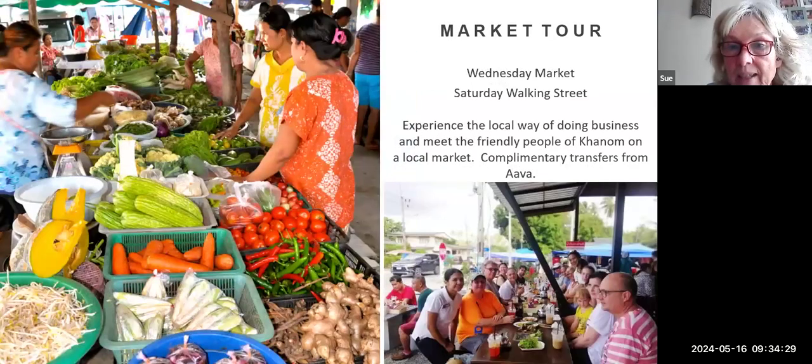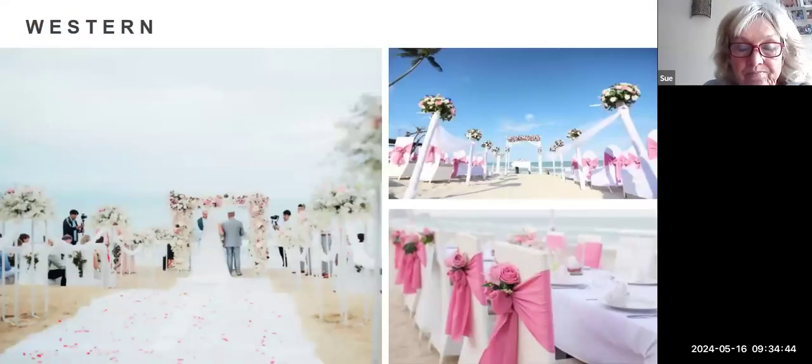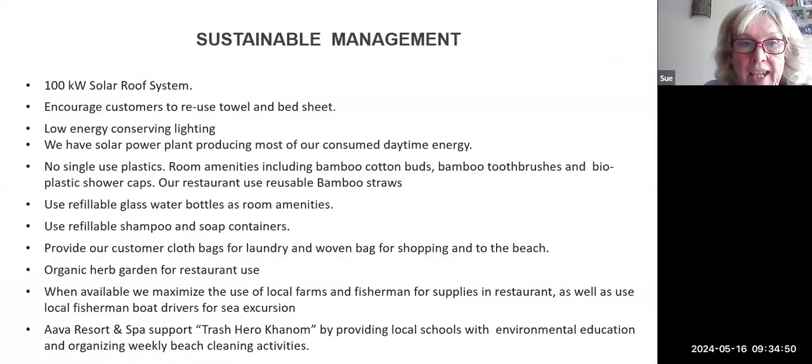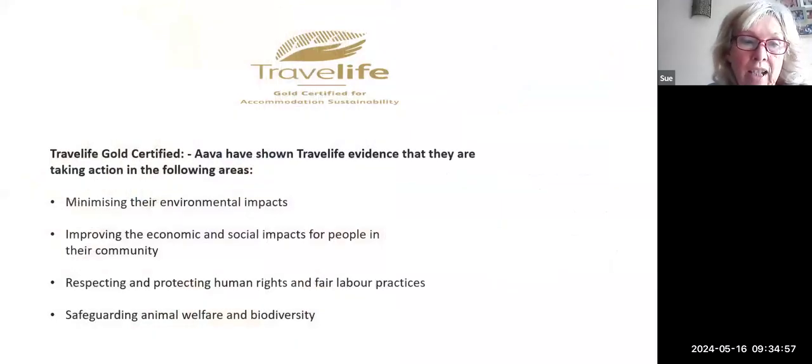So every Wednesday and Saturday, they do a complimentary transfer to the walking market. So this is a very, very traditional market, not too many European faces. Obviously you do weddings, Western or Thai, and conferences. They're very good on the sustainability management, lots of projects that they're working on, and they are Travel Life Gold certified.